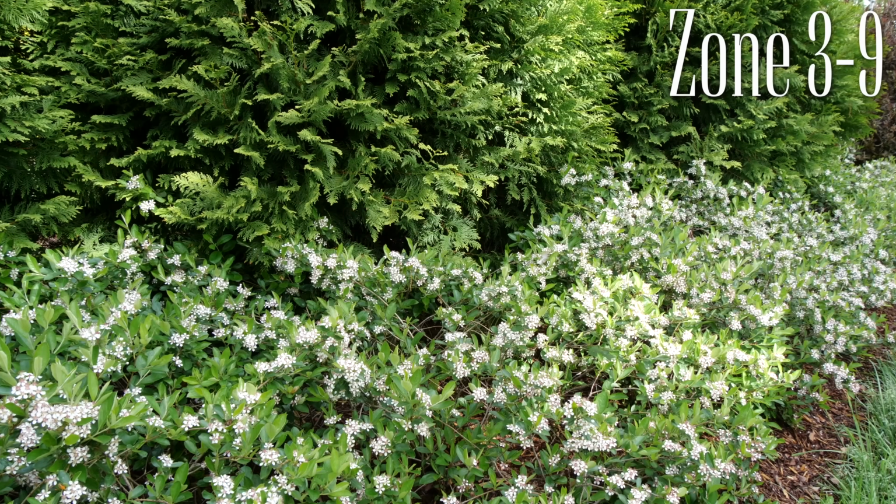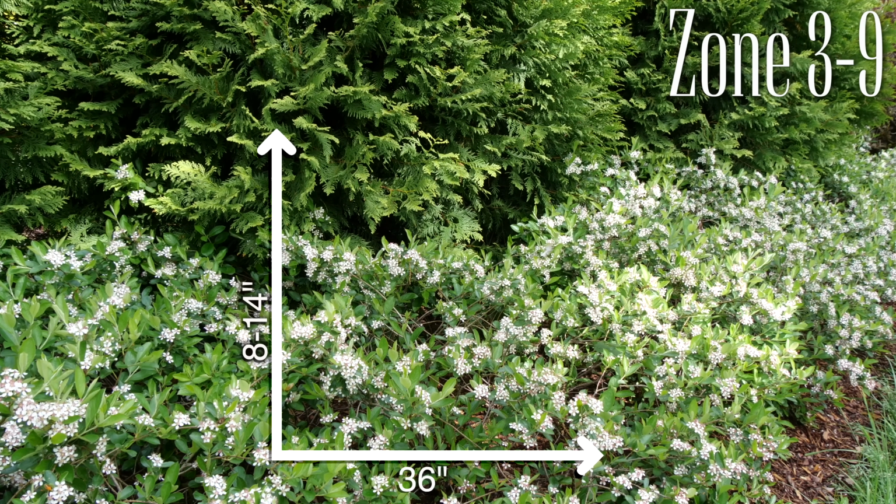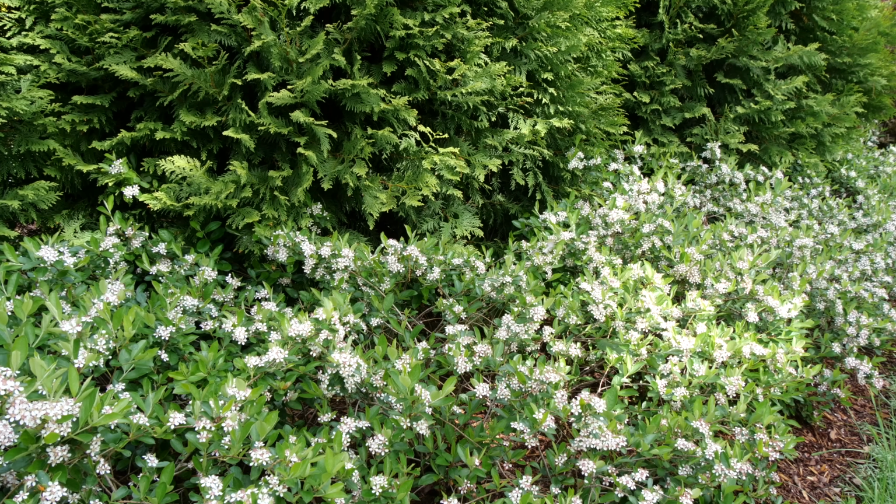A couple other things about this one: it is a zone 3 through 9, and you really shouldn't have to be doing any pruning on it. It does bloom on old wood, so if you do find yourself in a position where you need to prune it, you should do it directly following the spring bloom. That will disrupt any kind of berry set that you get for the next fall, but if you want blooms the next season, that's about the time frame you need to do it. It's kind of like your lilac and forsythia. You want to wait until they're done blooming to do your pruning.